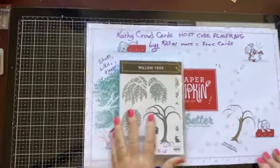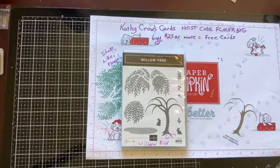All right, Willow Tree. That's what we're doing today. I'm not going to fool around anymore. Let's get going on it.